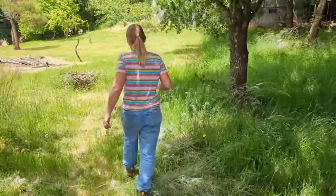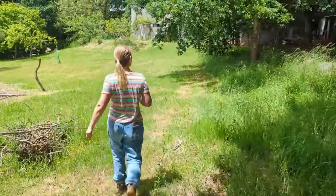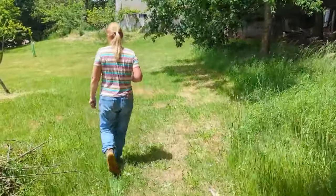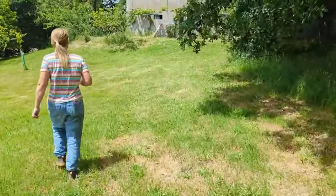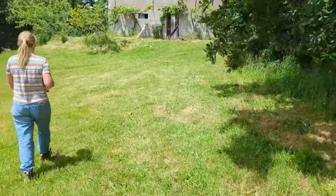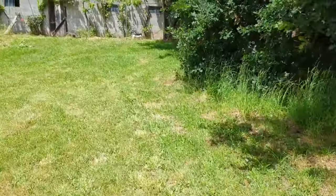Lovely day here today in Galicia. Had a couple of nice days now after what seemed a very extended spell of rain and cold weather. It's nice to be back out just in t-shirts again.